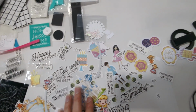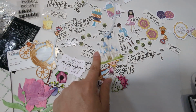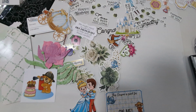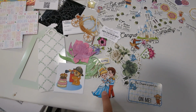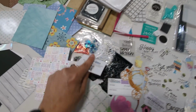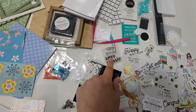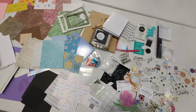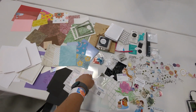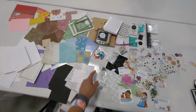Look at all this. Get familiar with your supplies and what you have to work with. Little X's and O's. You can tell Scrappy Boy stands out all the time. We got lots of stuff for shaker cards, stamps. All right, let's see what kind of magic we make from all of this by the end of the day. Let's see what kind of art journal I can come up with.